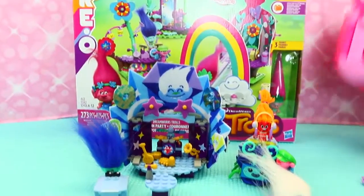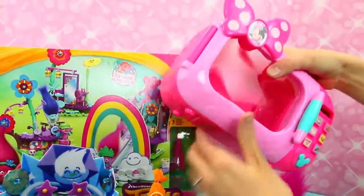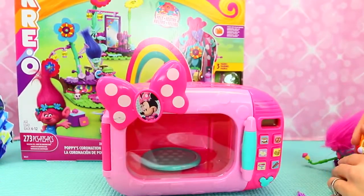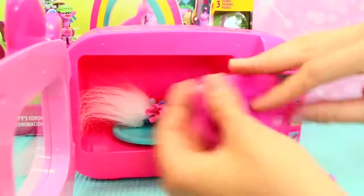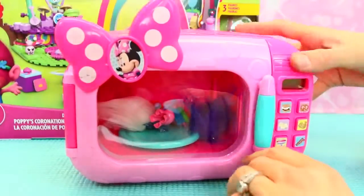But now I say let's do one last little run through just for fun in the microwave. We're going to throw everyone in the microwave and see what happens. I'll even put the drumsticks in here. There we go, drumsticks. Branch in there. Yeah, there's a lot of trolls, geez. It's going to be a lot of hopefully hair. Hopefully a Bergen doesn't find this. Oh yeah, it's already in the microwave, ready to eat.